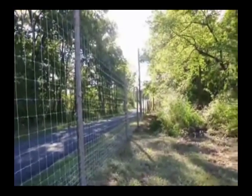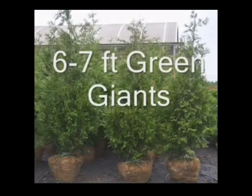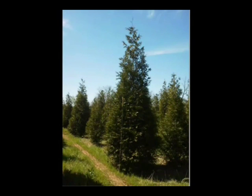These are examples of our green giant arborvitaes. These are a fast-growing, deer-resistant arborvitae. They're not deer-proof, but they are deer-resistant. We sell these up and down the East Coast. We do deliver and plant them, as well as ship them on tractor trailers and on our trucks. We have them from small seedlings 6 to 10, 12 inches tall, up to 18 to 20 foot trees.